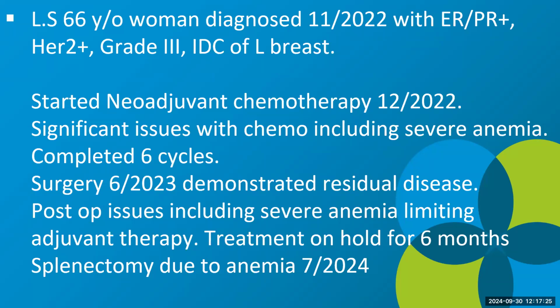She had significant issues with chemotherapy, including severe anemia. She actually was anemic before she even started treatment, with unknown reason for it. All of her anemia workup was within normal range, but she had significant anemia. She finally did complete 6 cycles of treatment with some adjustments. And then her surgery in December of 23 demonstrated residual disease.